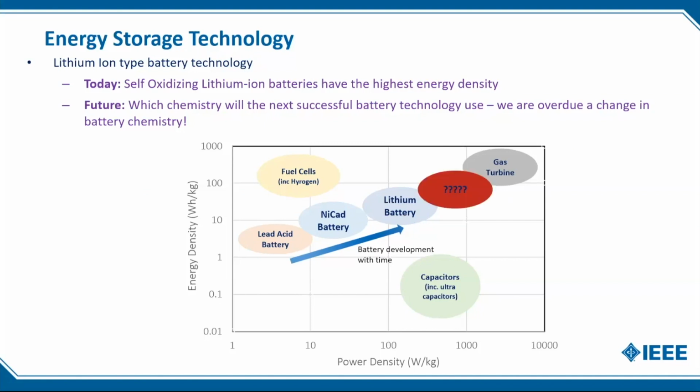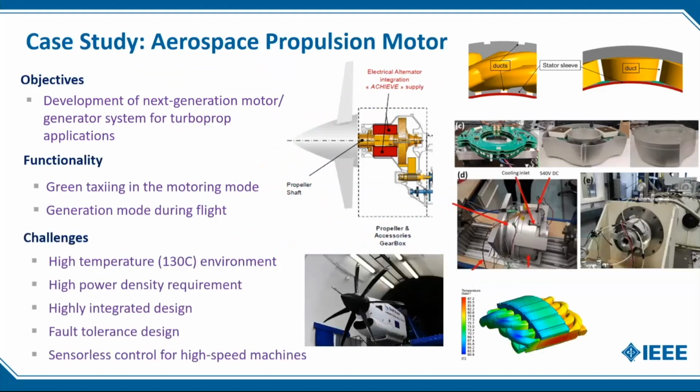What I predict will happen is that there will be another battery chemistry. History tells us it's there. When we get that, we will be closer to that gas turbine in terms of the energy density we can get from electrical energy storage. You'll know when this happens because you'll be charging your mobile phone once a week, not once a day, and we will be able to fly on battery technology. Where that electrical energy comes from is another story.